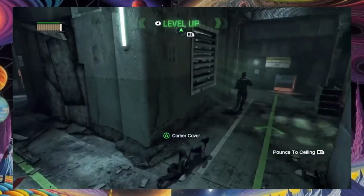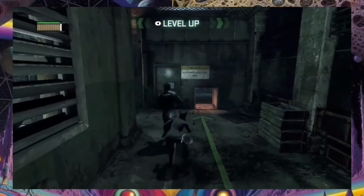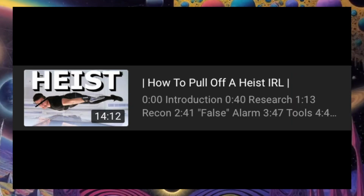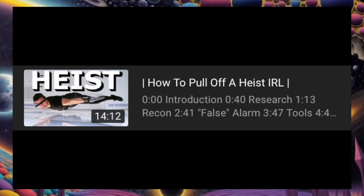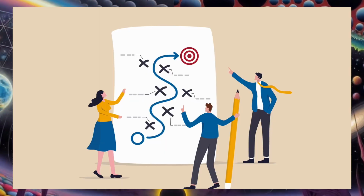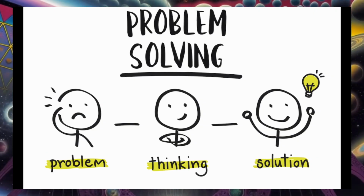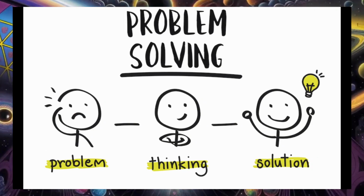Next is the ability to pull off heists. Which again, illegal, don't do it, but I have made a video on that if you want specifics, as some of the concepts may be useful in your real life, like the ability to plan, the ability to adapt, the ability to look for issues, problem solving, etc.